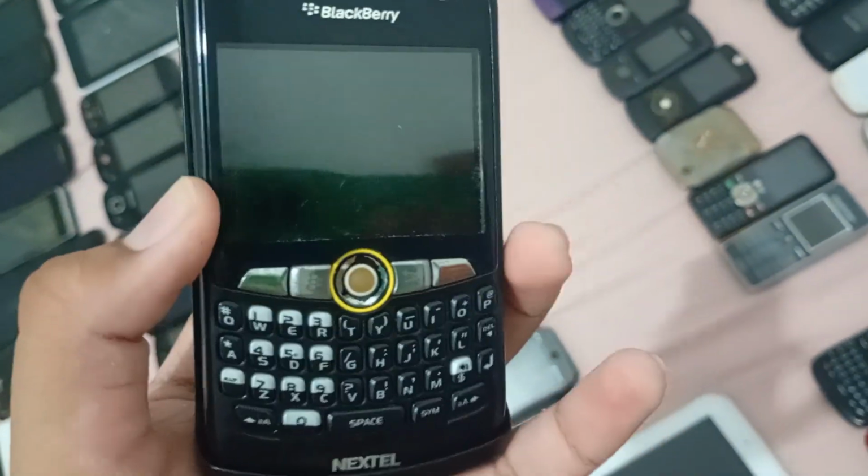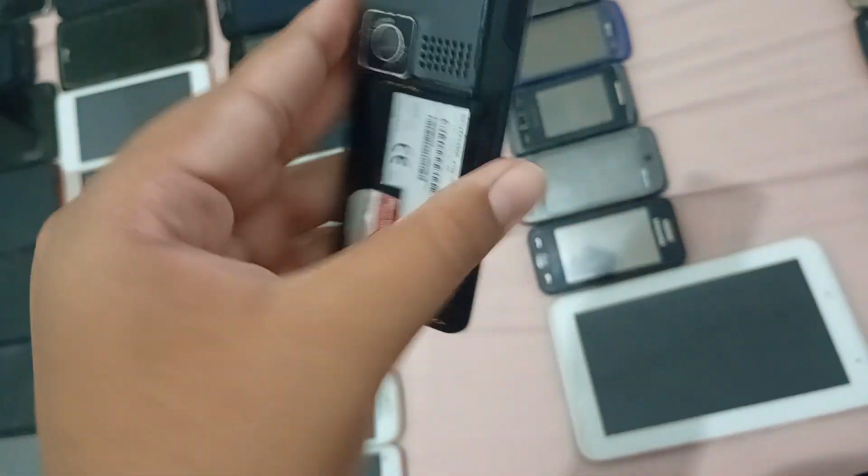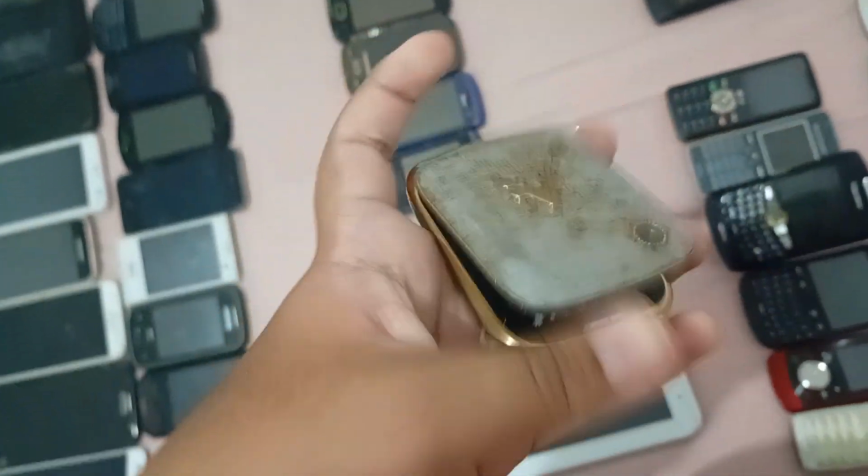Here's my Blackbird Curve 8350i on Nextel. Got one in 2025. Here's my Sony Ericsson K200i. Got one in 2024. Here's my LG Brio. Got one in 2024. Here's my Louis Vuitton K16. Got one in 2025.